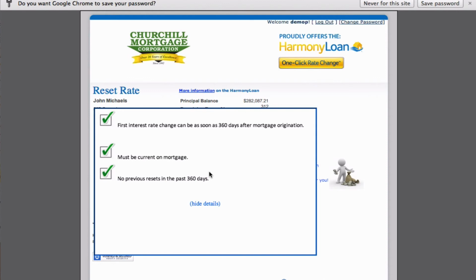Some investors will make it less frequent when they can actually go through the reset process. This one, you have to be in the program for a full year. And then you must be current. Doesn't matter if you had any late payments, but you just have to be current on your mortgage. And once you click the reset button, you're eligible again, but you have to wait another year to do it.